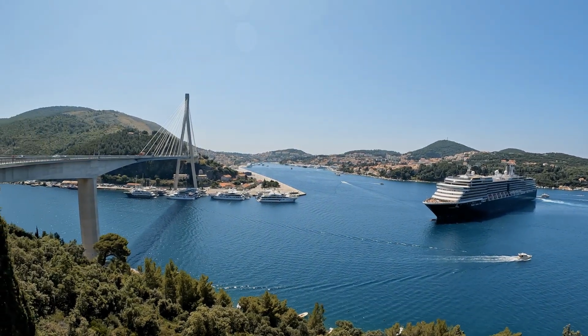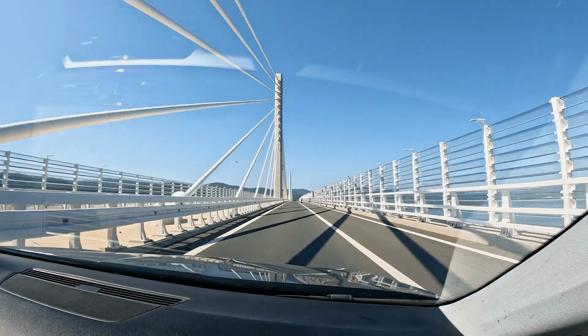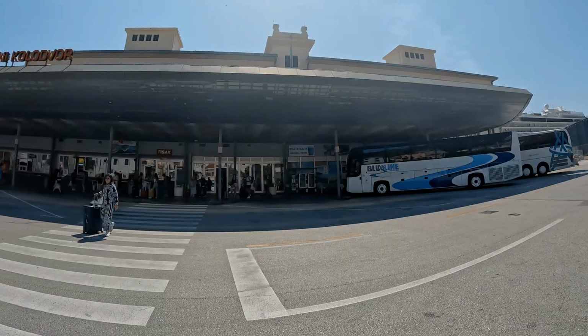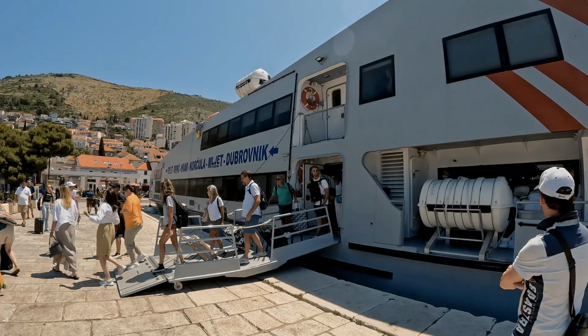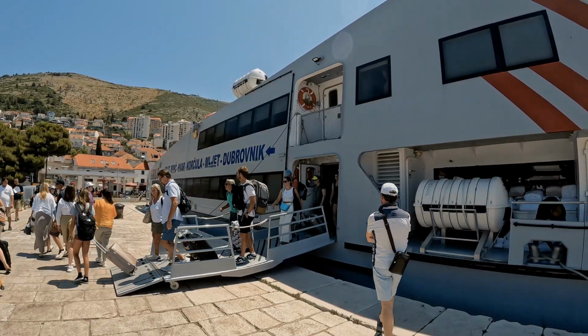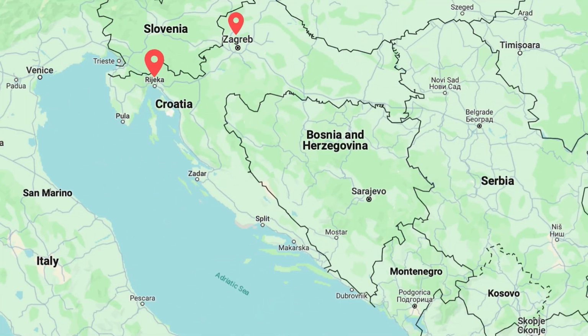While it's possible to arrive in Dubrovnik by car, the majority of travellers choose to fly into Dubrovnik Airport or arrive by bus or ferry. Buses to Dubrovnik run from most major cities in Croatia, as well as from neighbouring countries.